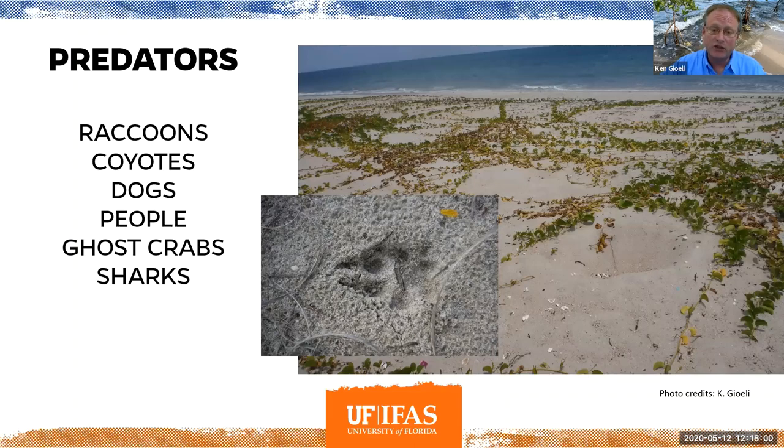Dogs can also be an issue. Here in St. Lucie County, we don't allow dogs on the beach. We've got one beach that does allow dogs on leashes. So whatever municipality you're in, make sure you're following the appropriate code and keep in mind that you do want to watch your dogs, especially during nesting season, because they can dig up these nests.